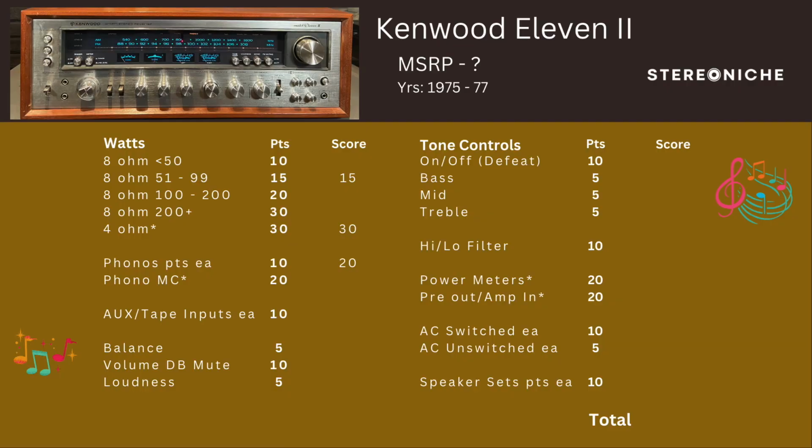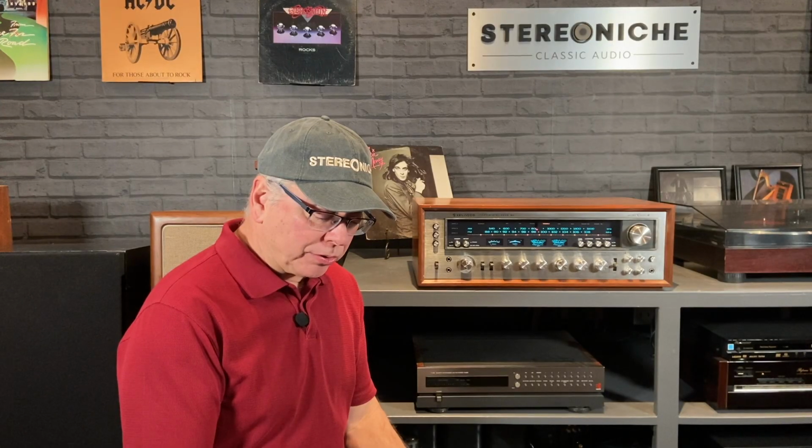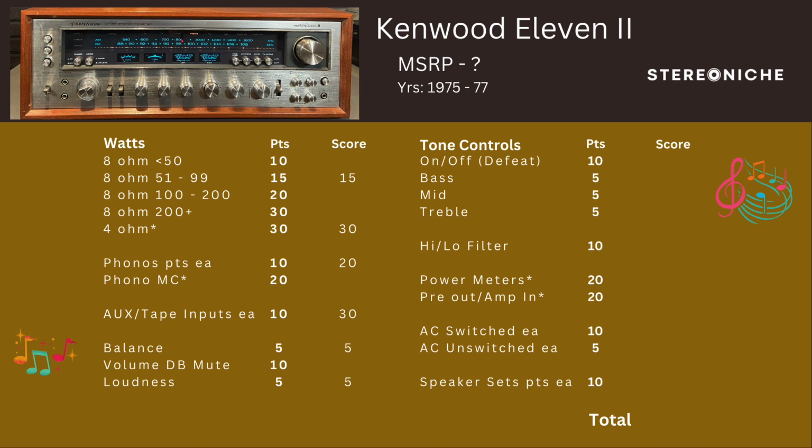So moving on into sources. It has 2 tape connections and 1 auxiliary. So you can hook up 3 different sources to it, and for that it gets 30 points. Moving on into controls. It has balance, of course, and it has a loudness switch. So it has both of those, 5 points each.